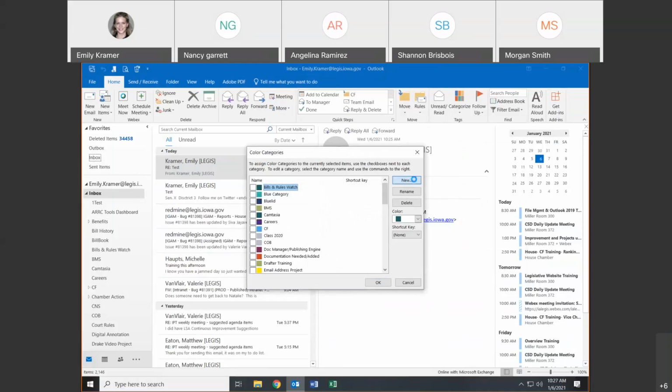You'll say new. And then you can label it whatever you want. Maybe this is House File 345. And anything with House File 345, I want to categorize here. You choose your color. 25 different color options. That's not to say that you can't reuse colors. You can reuse them if needed. And you'll see what I mean here in a second.